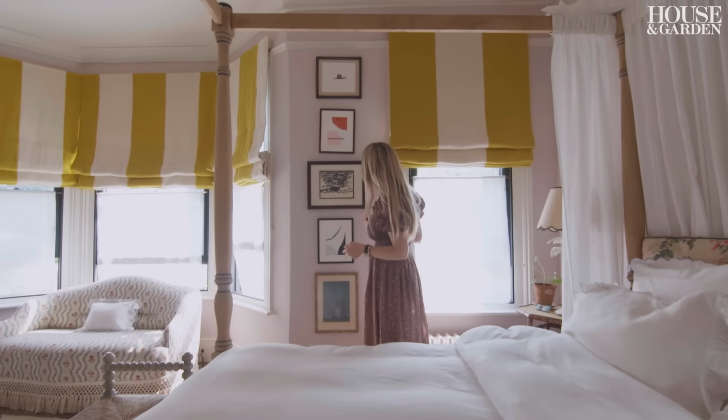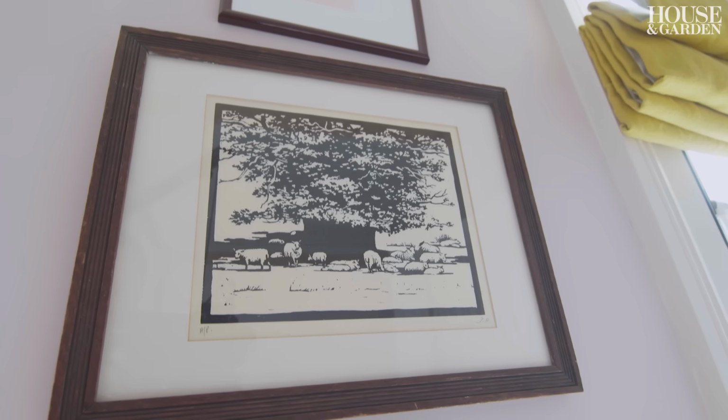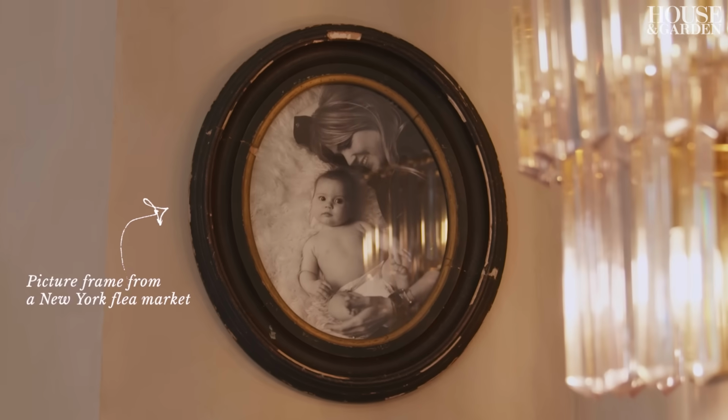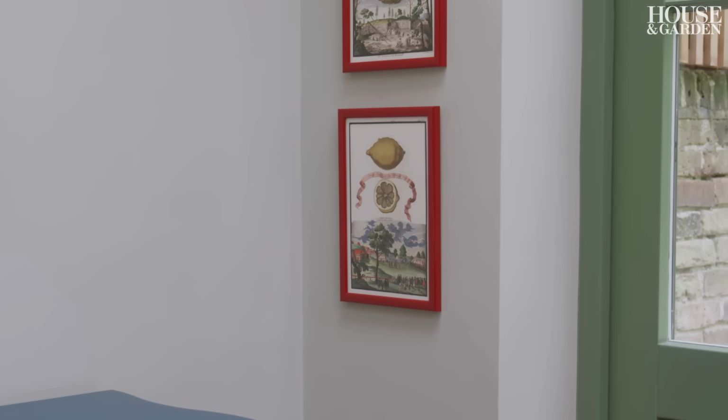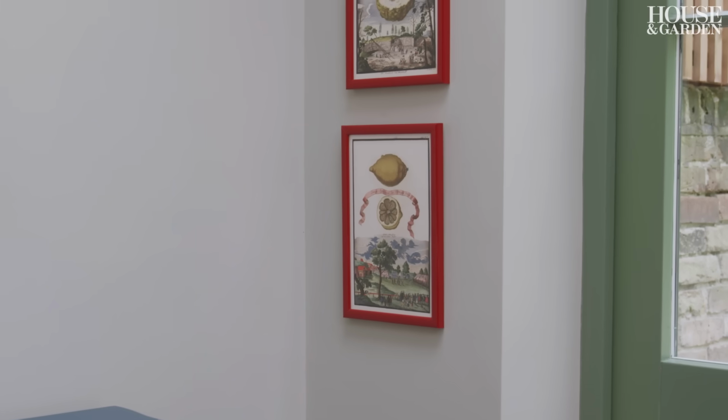And a frame can really bring together a collection of paintings or photos. There's an amazing website where you can get very cheap acrylic frames, which is called eFrame. I like to use their burgundy lacquered frames that are very skinny and under £20.